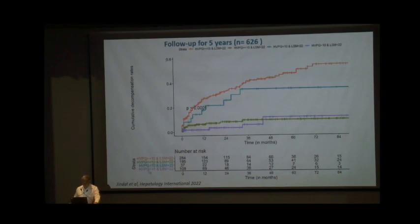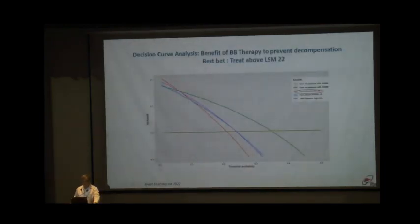What is important is those patients who had a liver stiffness above 22 and HVPG was still less than 10, subclinical, but the liver stiffness was above 22, the decompensation rates were quite high. Almost about 35 to 40% will develop ascites or jaundice. So therefore, it is important that we just do not have to do HVPG in all, we can do LSM of 22. Based on this, we propose this decision curve analysis. Decision curve analysis is those who are above 22 should get treated, and this will cover most patients.